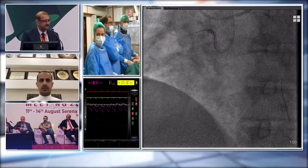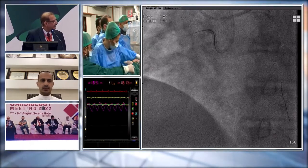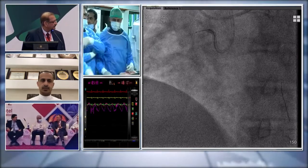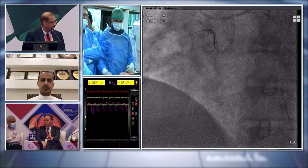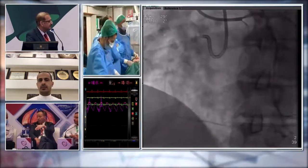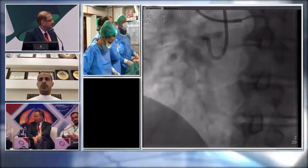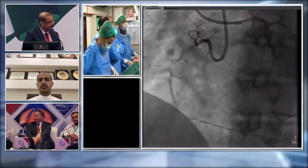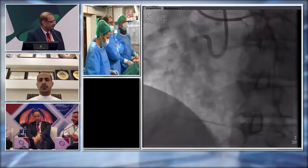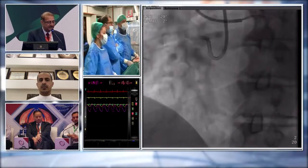Also, I have a comment about the RCA CTO. If a CTO is localized in the mid RCA, we usually need an ipsilateral cranial view, particularly for a mid RCA CTO lesion with bridge collateral. The cranial view is very important to steer the wire into the bridge collateral. If they go ahead according to the plan and open the RCA, that will perfuse the LAD as well. So please go ahead with your plan, and tell us what you are using.